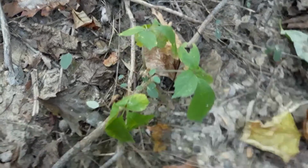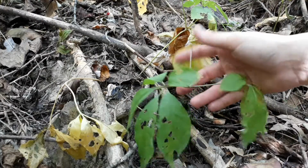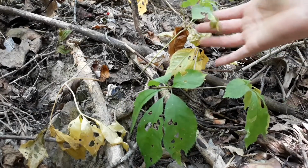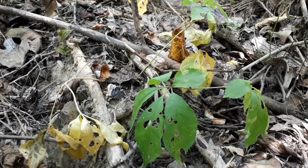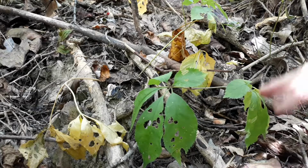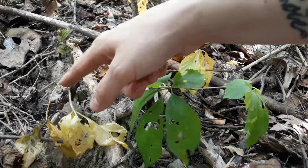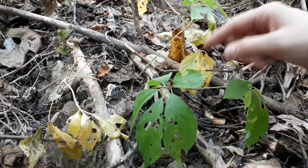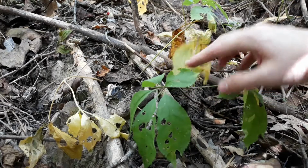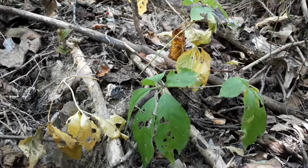Alrighty guys, so while this isn't the most ideal specimen, it is a mature plant. That's the thing about ginseng. A lot of times when you find it, you'll find it in a little bitty patch. This was a nice little ginseng, but it only had 2 prongs. It has to have 3 prongs, 3 leaflets, or 3 sets of leaves, each one with 5 leaflets.